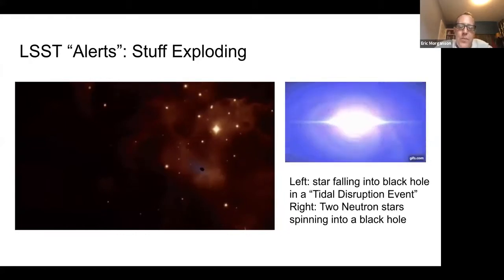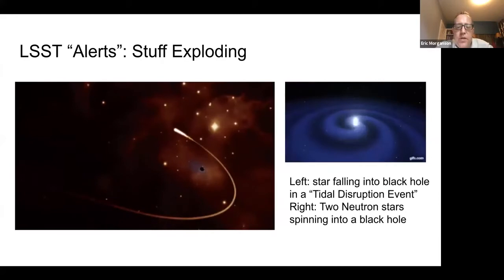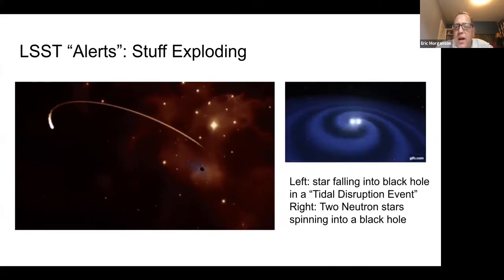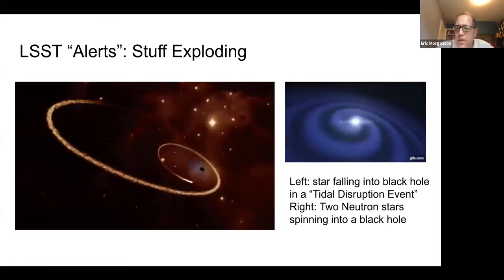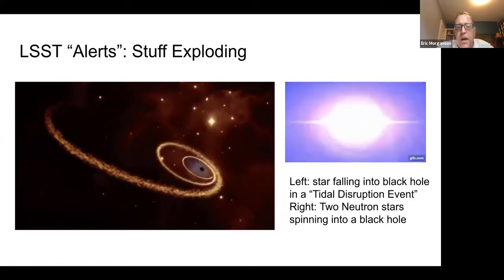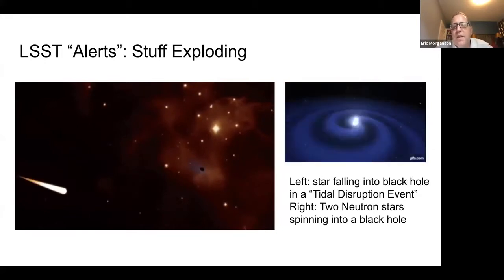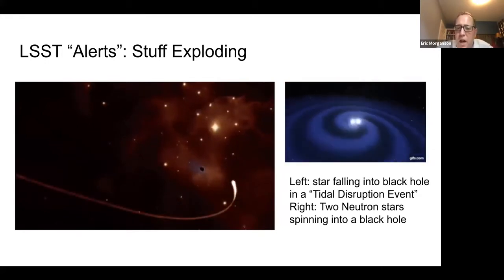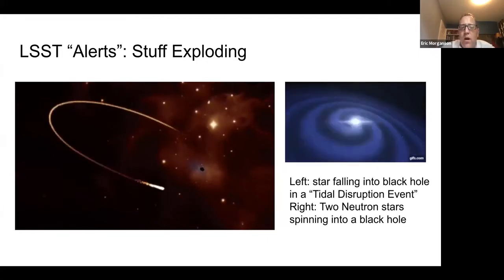So another big component of LSST are what are called alerts, and that's really anytime something changes on the sky. Usually that means something glowing brightly. So these are two simulations of cool events that we might see. Sadly, it'll never look like this in the telescope. It'll look much more just like a dot getting brighter. But types of things we want to observe are on the left.